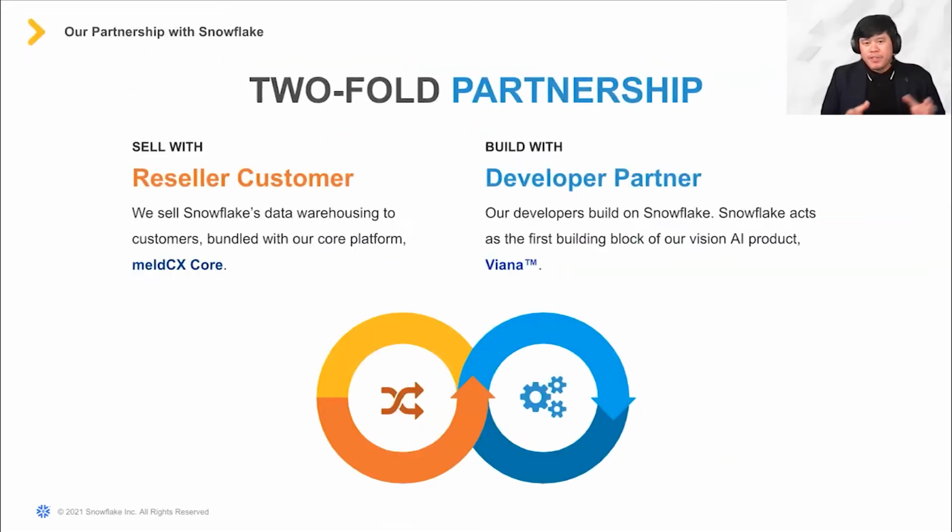So there's two sides of our business. The first one, there's a reseller part where we take a partner tool like Snowflake and we bundle it with one of our solutions we call meldCore, which is the main ingredient for us to be able to stitch different software. And that's very useful for a lot of customers that tend to have a lot of partners. So we stitch all of them together. But today we're going to talk about the developer side of things, the side of business where we develop products based on our platform and tools like Snowflake.